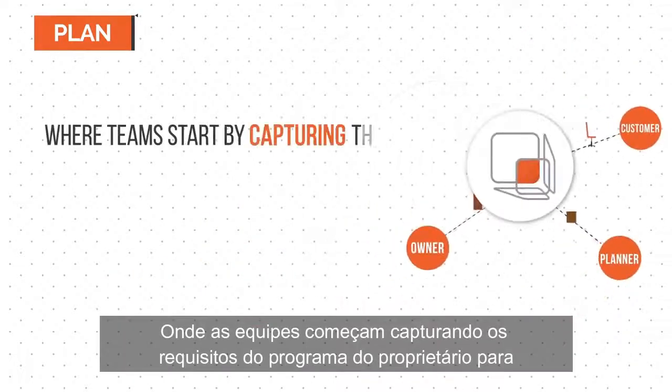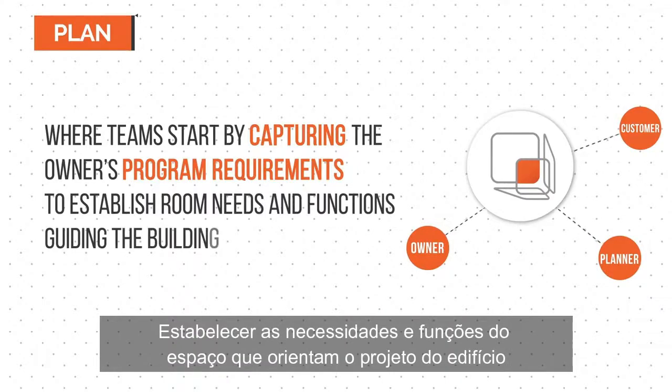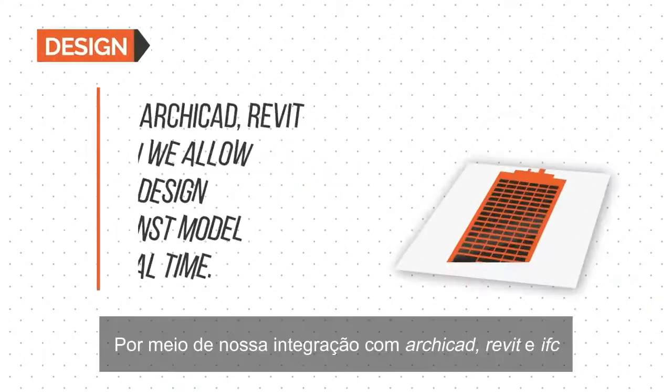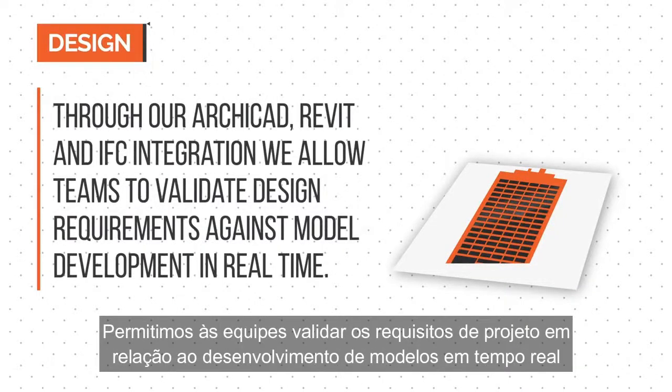Where teams start by capturing the owner's program requirements to establish room needs and functions guiding the building design. Through our ArchiCAD, Revit and IFC integration, we allow teams to validate design requirements against model development in real time.